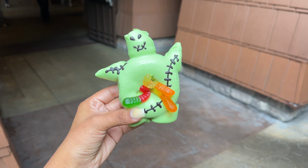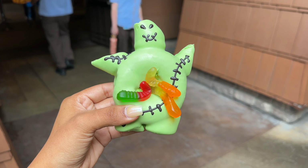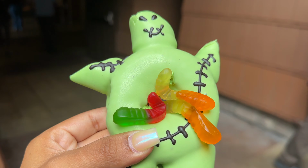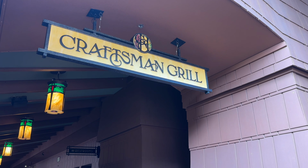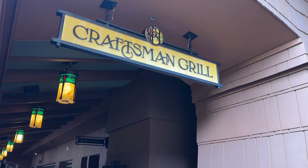The treat I'm gonna try is this Oogie Boogie donut. It is a cake donut with white chocolate and you have some gummy worms. It's at Craftsman's Grill and it is $8 before your Inspire Key discount. Like, it's so cute, I don't even want to eat it.